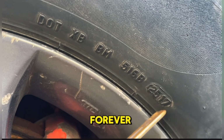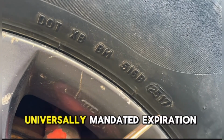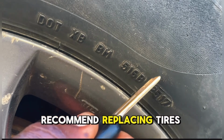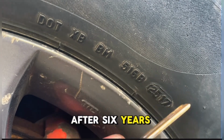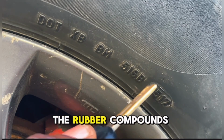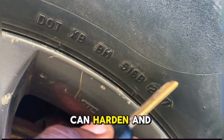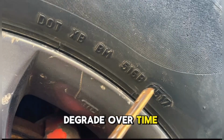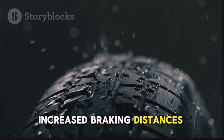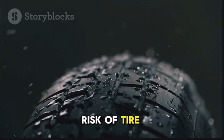Tires don't last forever. While there's no universally mandated expiration date, most tire manufacturers recommend replacing tires after 6 years from their production date, regardless of the tread depth. This is because the rubber compounds in tires can harden and degrade over time. This aging process can lead to reduced grip, increased braking distances, and a higher risk of tire failure.